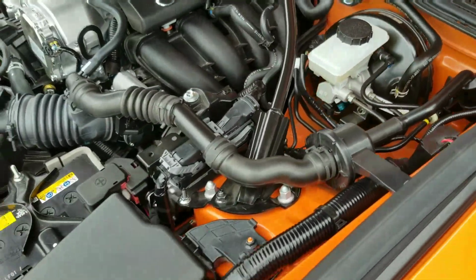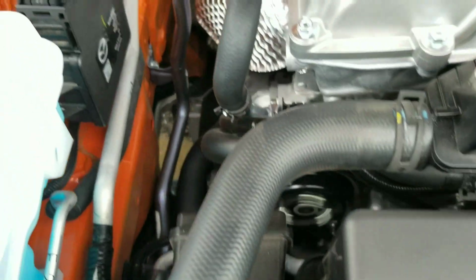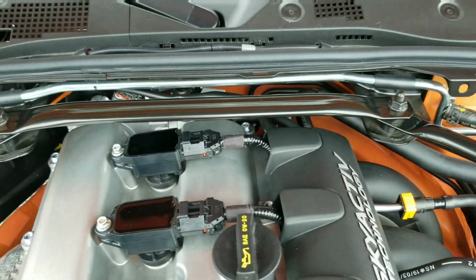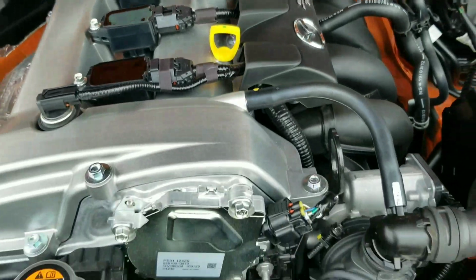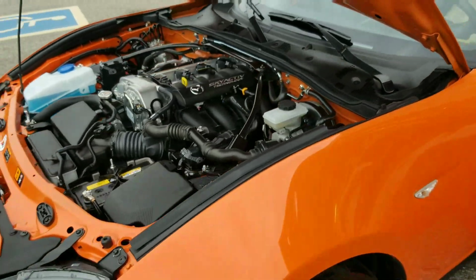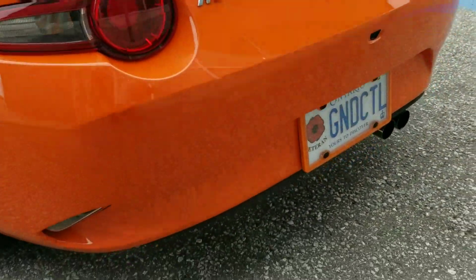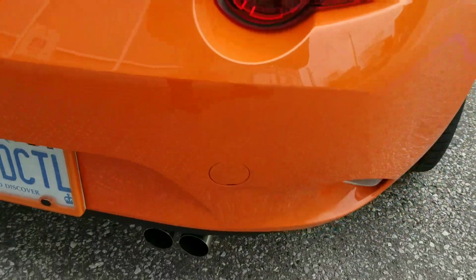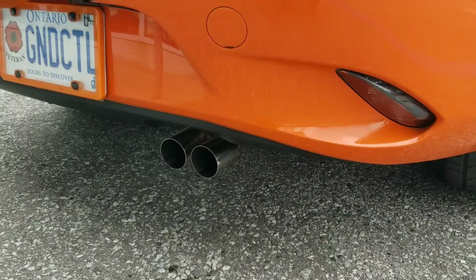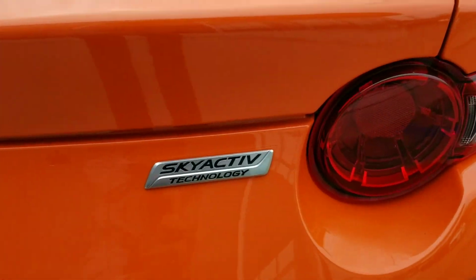We'll walk around. Everything is where it should be. And what I like to do now is we're going to go around the back of the car, and we're going to ask Denis if he could kindly give it a little pump and get a quick sound of the exhaust note. That sounds beautiful. And that's your Sky Active technology.